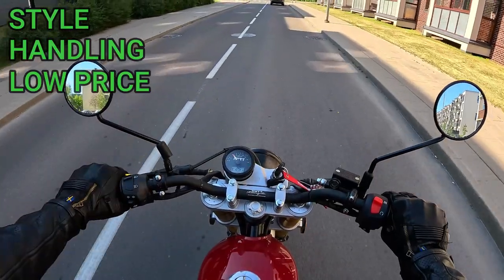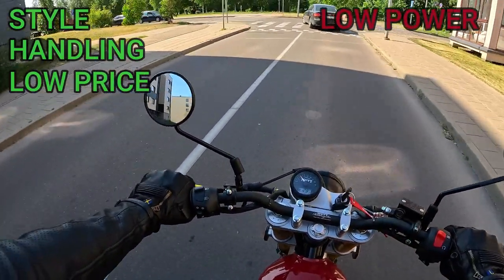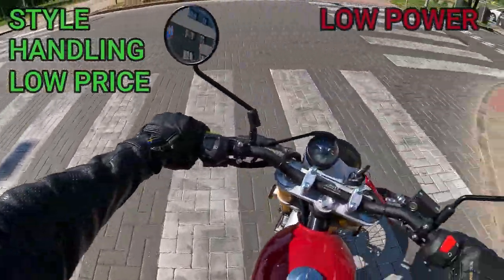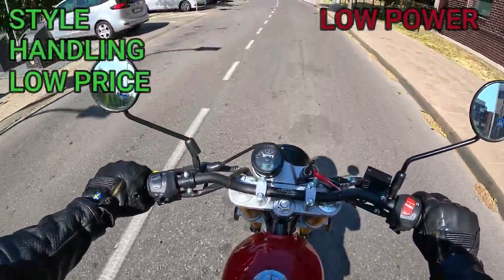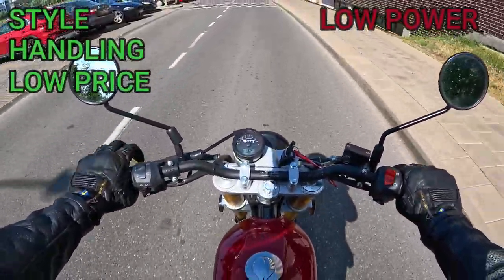And what I don't like about this bike, first of all, is the power. The engine is small. You can drive it even with a car license. You don't need to have any bike license to drive it, so the engine is not powerful. If you're an experienced rider, of course it will not be enough.